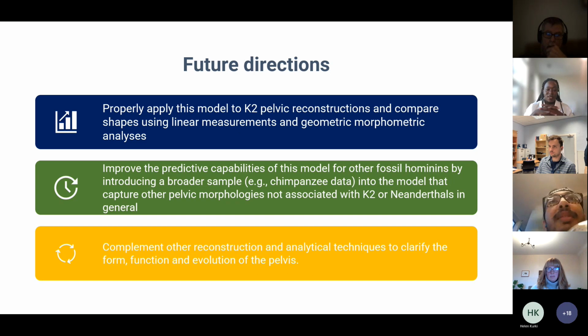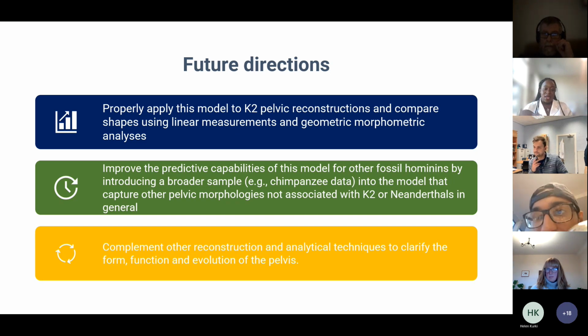And the idea of all of this is not to say that you don't need people to do virtual reconstructions with other means. Of course, all of these things can work together. The idea is to create this method that complements other techniques that can help us make better, more informed, less biased, more quantitatively driven fossil reconstructions.